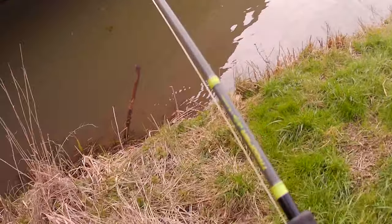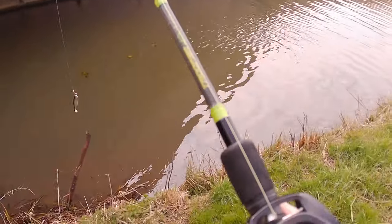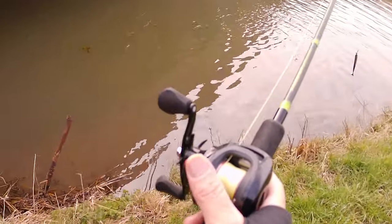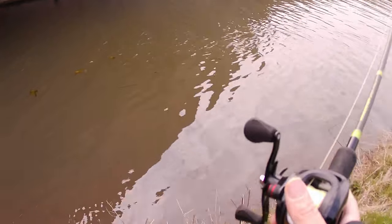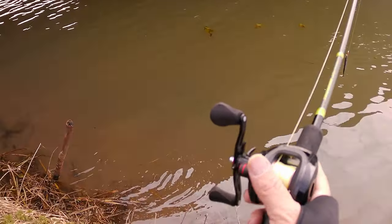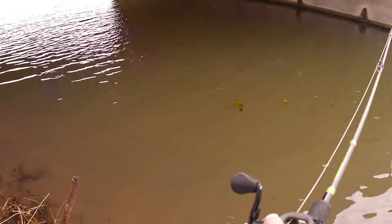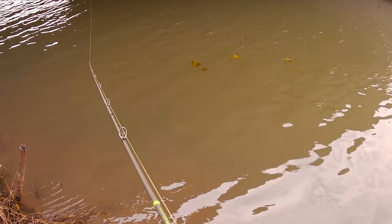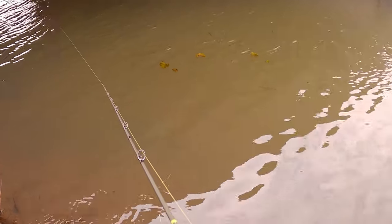So we're here at a brand new location this morning. Never fished here before. It's a drain local to my abode where I live. Here we go, first cast. I've learned my lesson. Camera's running for first cast. Let's see what happens.